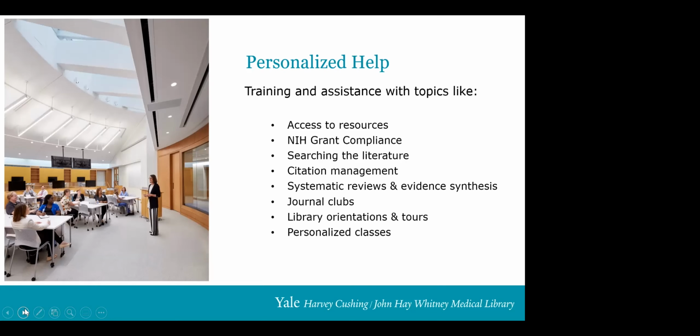And then we can also do personalized classes. I'll show you on the library calendar all of our classes. And for the most part, if there's something on the calendar and it's not a time that's good for you, I can do a personalized class for a group of you or just one-on-one, with the exception of the peer-to-peer teaching, because unfortunately, those are all genomics and it's not my area of expertise.